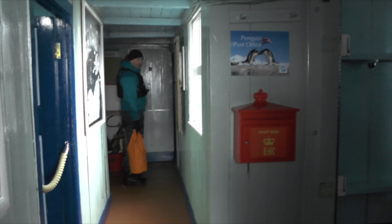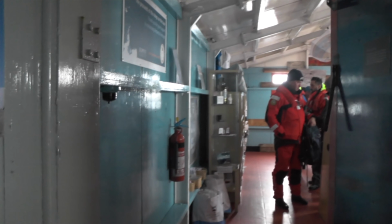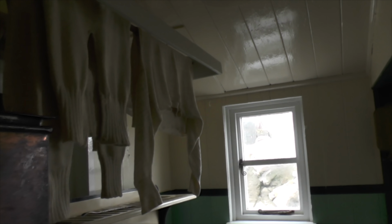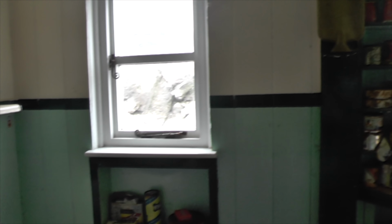It is now run by the UK Antarctic Heritage Trust since 2006. It has a small gift shop and a post office. Approximately 70,000 postcards are sent out in one season alone. The rooms included a coal bunker, as well as a stores room, there's also a kitchen, fully equipped with an aga and utensils and crockery from a time gone by.